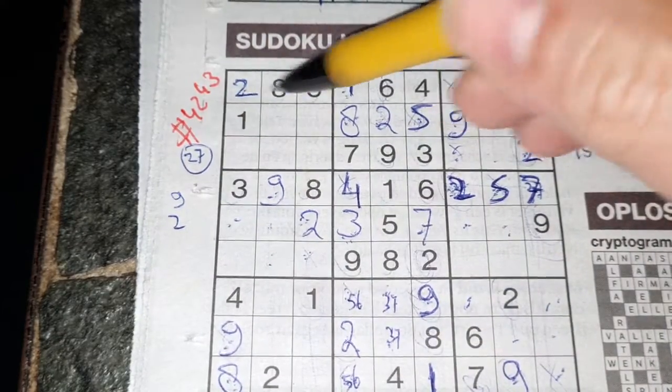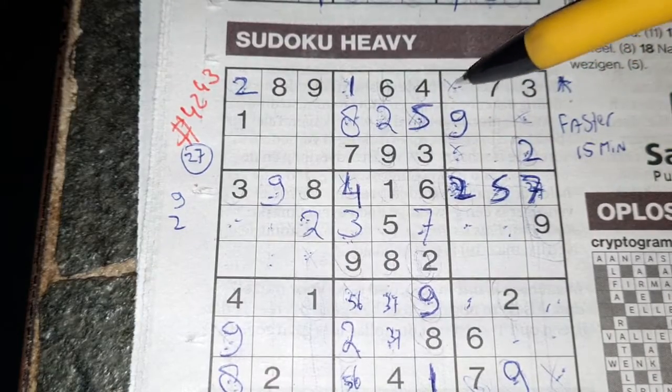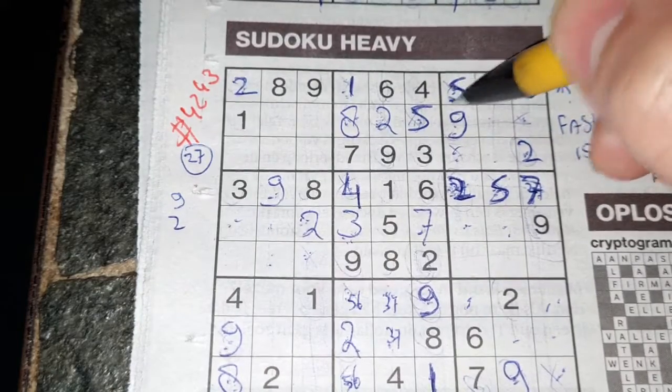Okay, 1 box left in the first row for the number 1, 2, 3, 4. The 5 is missing.